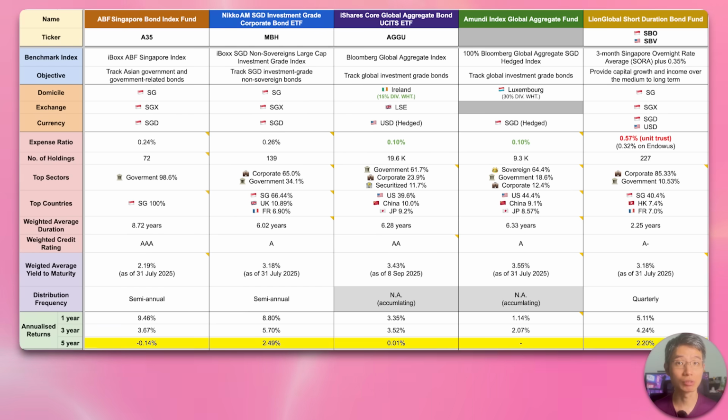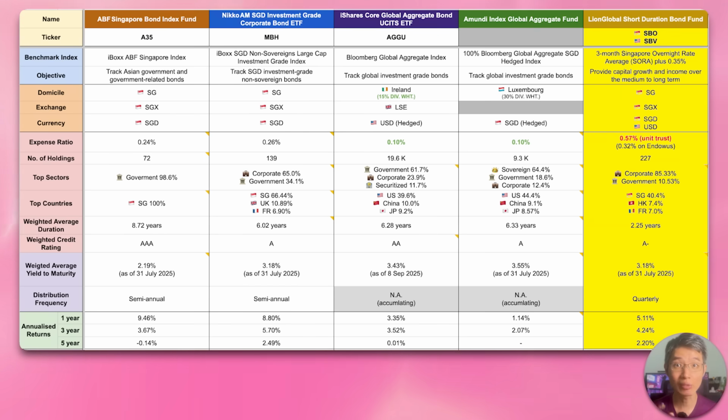But when you stretch to the 5-year period, both the LionGlobal Short Duration Bond Fund and MBH came out ahead. This is because their shorter duration and heavier allocation to Singapore investment-grade corporates have allowed them to deliver steadier returns through different rate cycles. Which brings the question, is there really a difference between the LionGlobal Short Duration Bond Fund and the other passively managed funds?